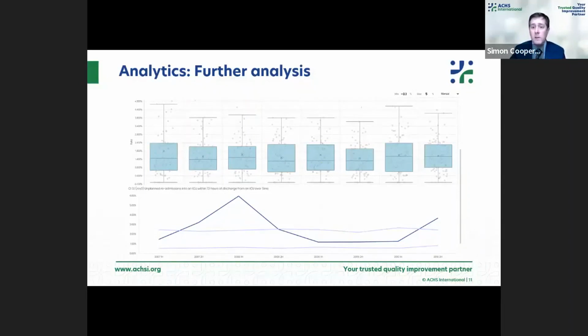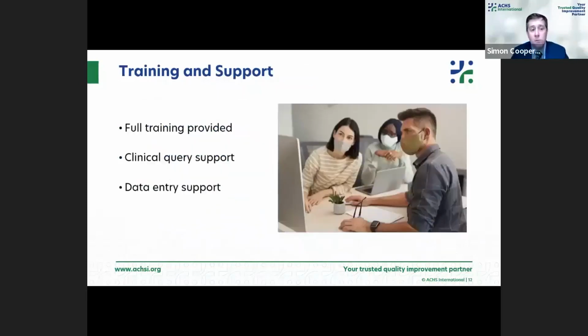Along with all of this, you can dive deeper into this data and pull up particular indicators, and you can also change the graph scales on all of these data sets. We do provide full training and clinical data query support. So if you've got an indicator which you're not sure if something should be included or excluded, we definitely are available to help you with that. And we also provide data entry support as well.